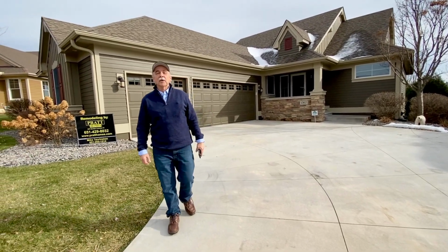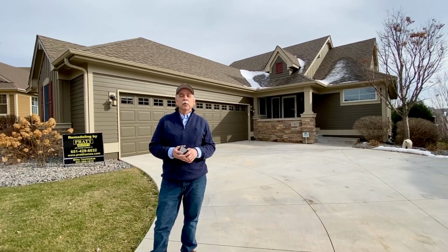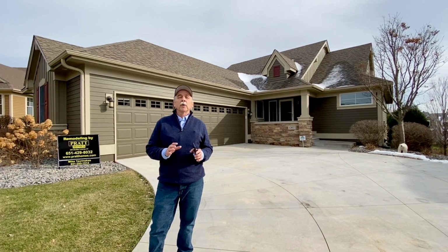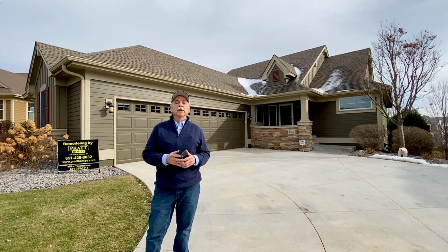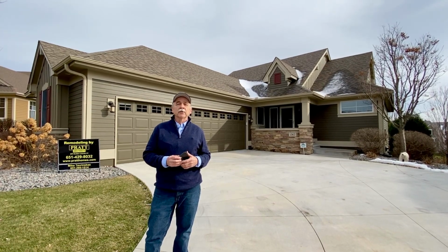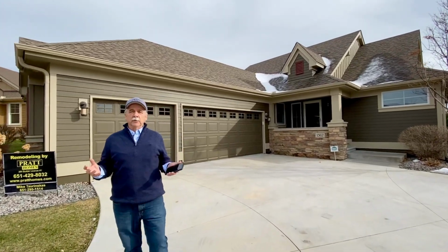Welcome back to our Pratt Remodeled luxury townhome here down in Woodbury. This unit behind me is 20 years old. The homeowner wanted it refurbished from bottom to top. So I'm going to bring you through all of that, and let's just move along here, and you'll see all the new updates we did.